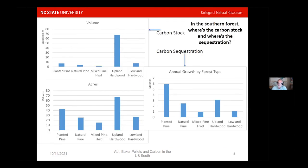If you look within the South across forest types, it's interesting as well. So here's the area of land. Here's the 26% or so that's in planted pine. The most common forest type in the US South is upland hardwood, followed by planted pine, and then natural pine and lowland hardwood. So if we were doing a type map, that's how the proportions would work out.